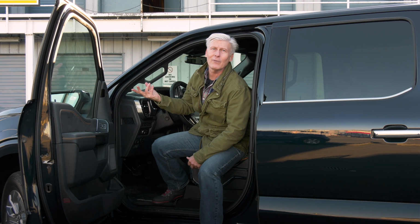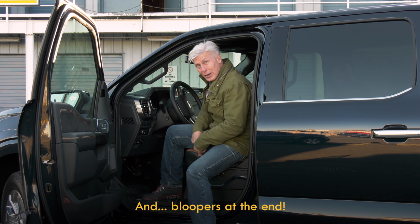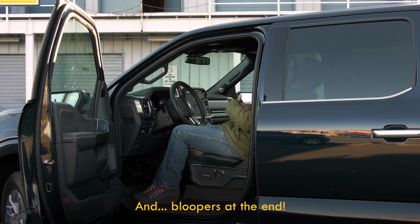The new 2021 Ford F-150 is packed with features. I've got a lot to show you, including these trick fold flat seats. You can watch me take a nap.